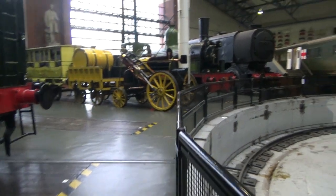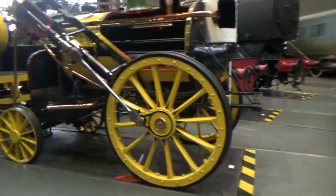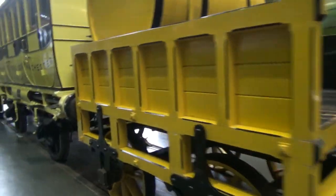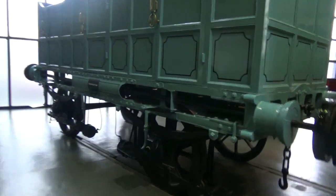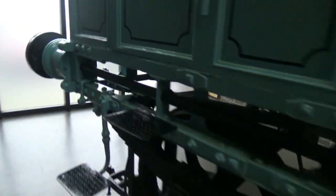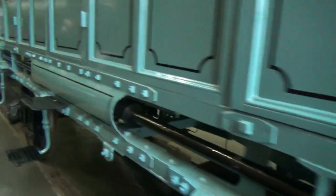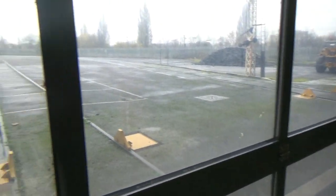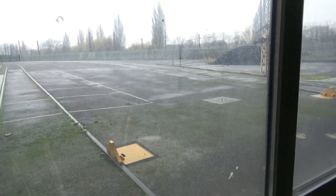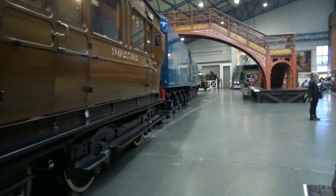Got a rocket engine. I'll take you around the back of this train. Probably that's not the quickest way to do it. If we look through here, that's the car park and that's the way out onto the main line. That's the East Coast main line as well. And of course we can't come in here and not see this one. This is Mallard.